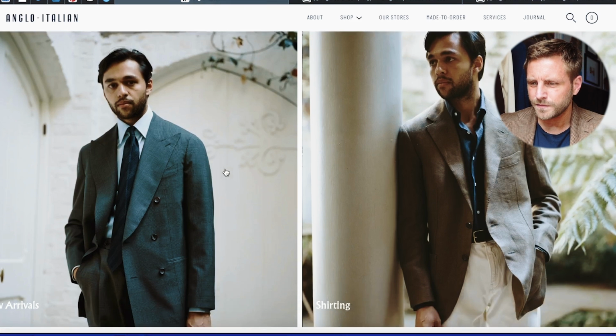So first up, we've got these two images. I've got a double-breasted suit of theirs recently. I've just got it back from the tailors, and it's similar to this one this guy's got here. Smaller lapels though. Peak lapels were smaller.